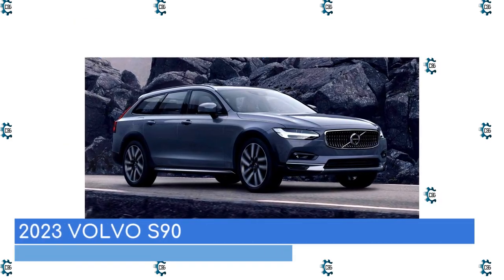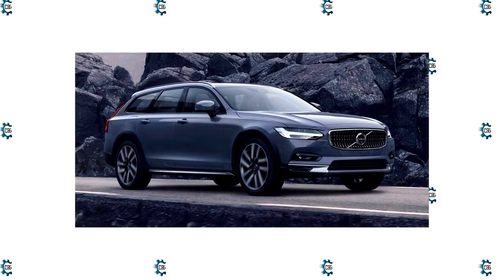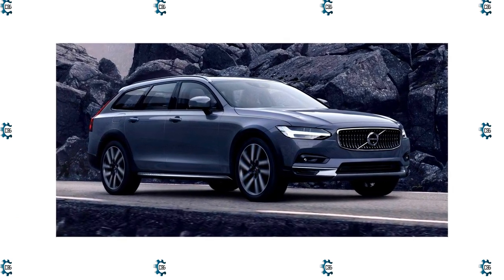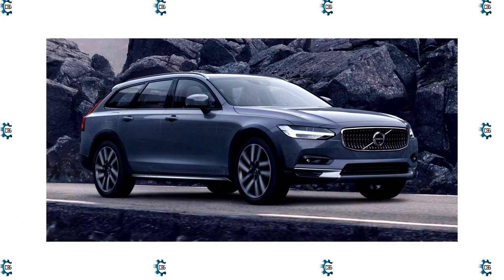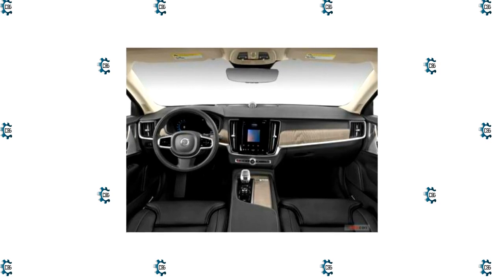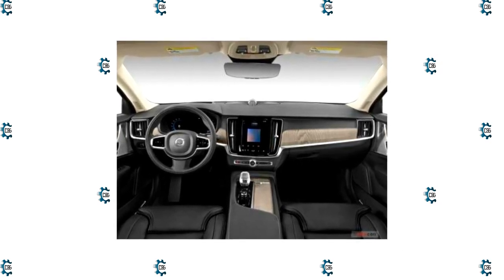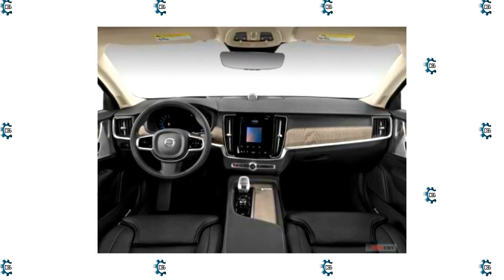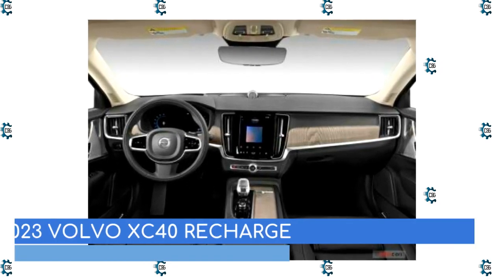2023 Volvo S90. The Volvo S90 is a 5-seater vehicle that comes in 2 trim levels. The most popular style is the Ultimate, which starts at $63,645 and comes with a 2.0 L i4 SC and turbo engine and all-wheel drive. This S90 is estimated to deliver 23 mpg in the city and 32 mpg on the highway.